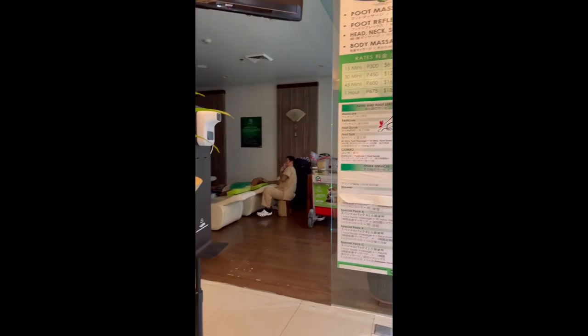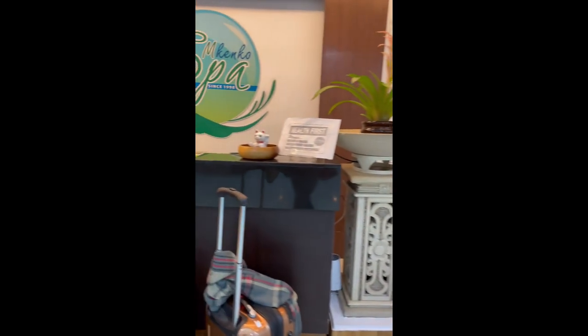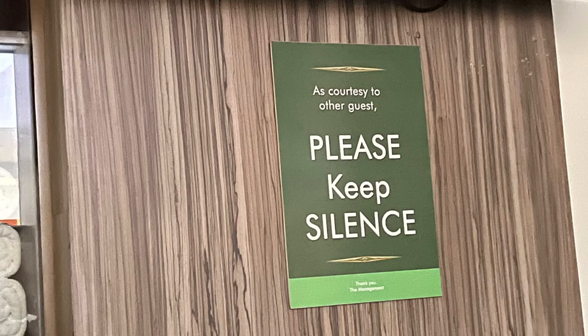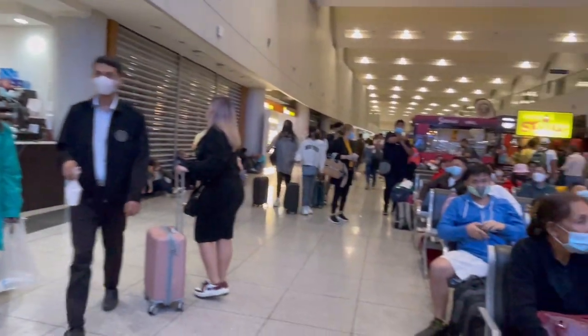So after the booking, we had to wait for our turn, so it was time just to find a sitting area and sit inside the airport. So it was our turn and we went back to the spa area and I chose to get a foot massage. You could also get a package of massage and using the lounge area where you could sleep, but it was already full, so we only did massage.